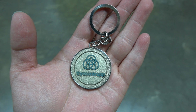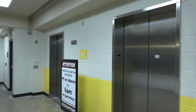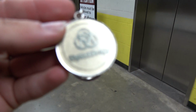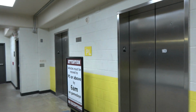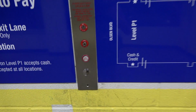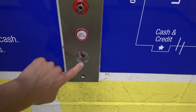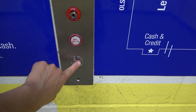Here we come to the elevators at the West Campus parking garage at Texas A&M University in College Station, Texas. I'm sorry that I'm using my newer ThyssenKrupp elevator logo because I don't have my older ThyssenKrupp logo with me, but it still means the same thing anyways. But in the meantime, these are ThyssenKrupp Vandal Resistant Impulse from 2003.